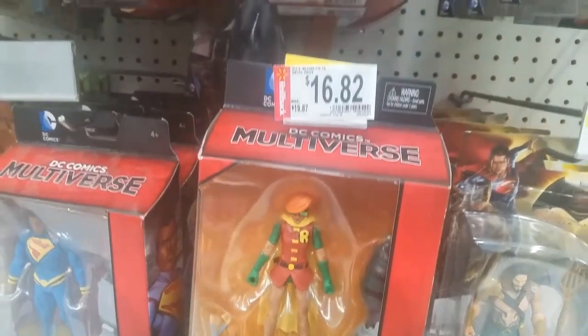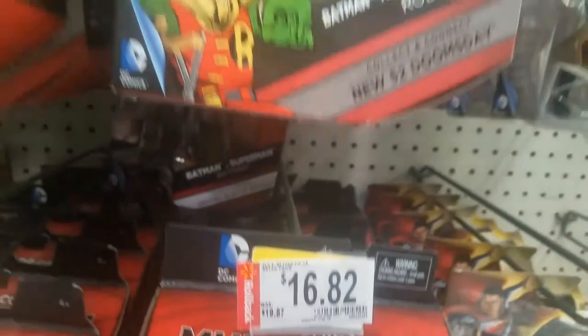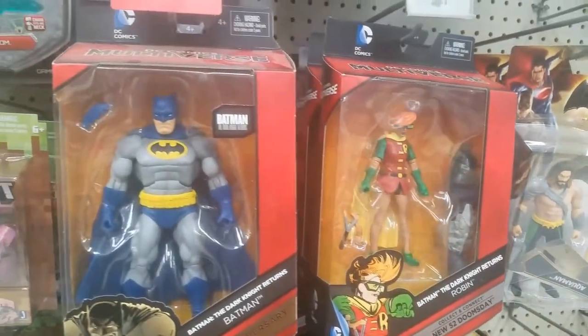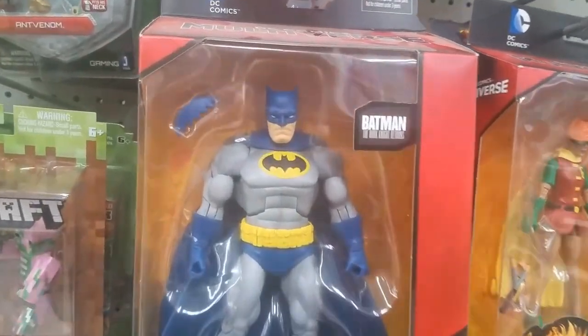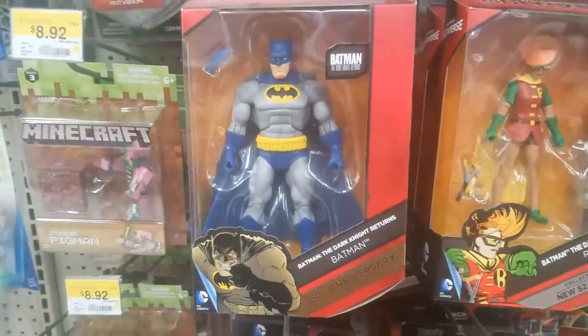And then I was checking out also the DC Comics Multiverse figures there. Really do like Carrie Kelly. You see that price is reduced down. Some more Dark Knight Returns going on. Again, I like these figures.